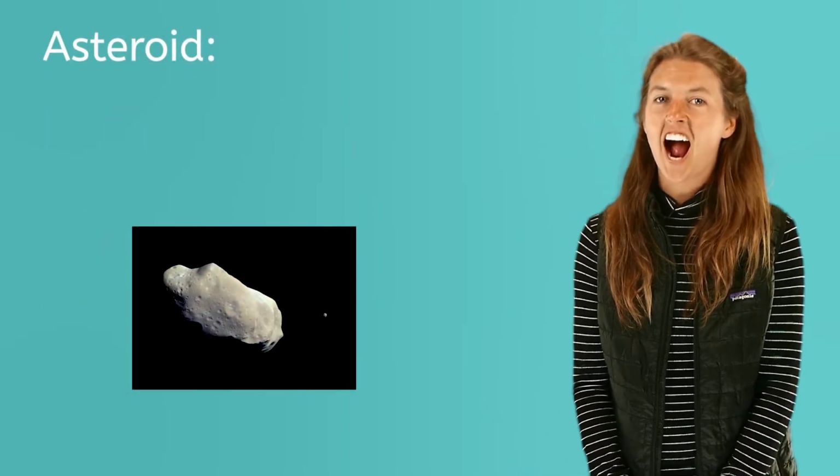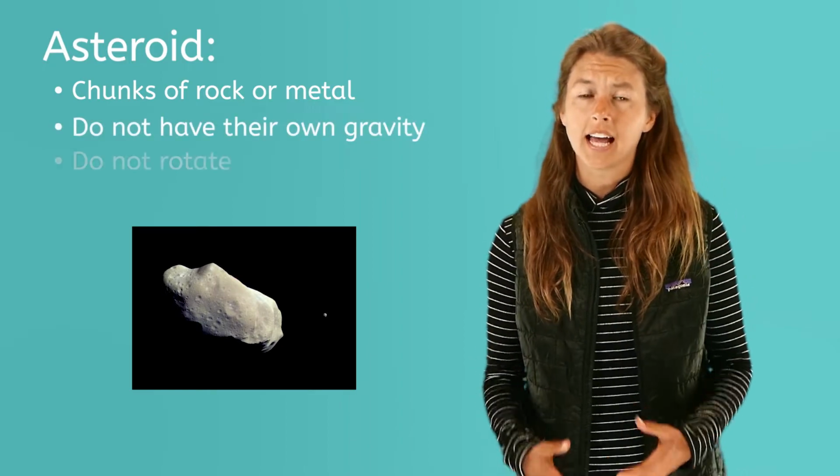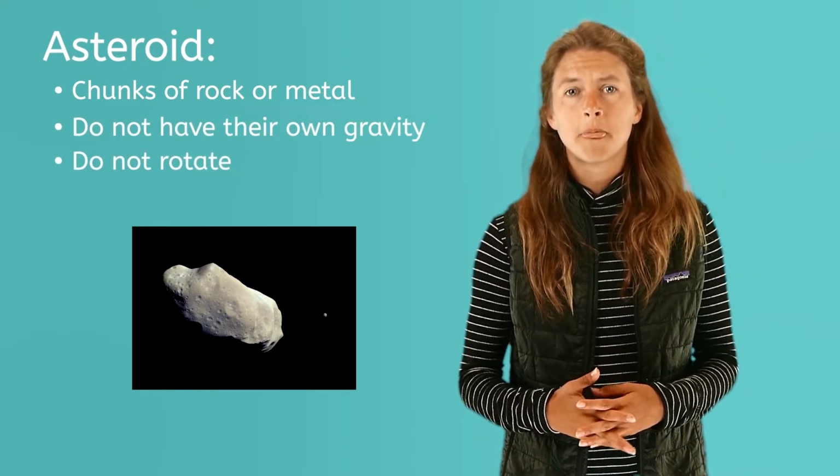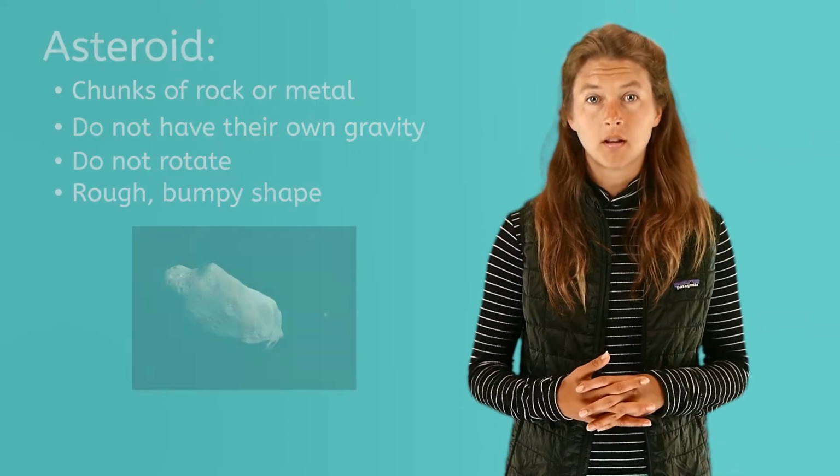Asteroids are chunks of rock or metal. They do not have their own gravity and do not rotate. They are usually not perfectly round and have a rough or bumpy shape.